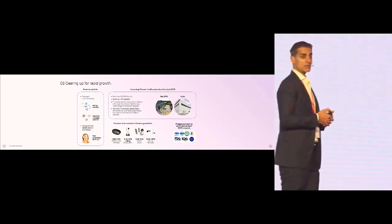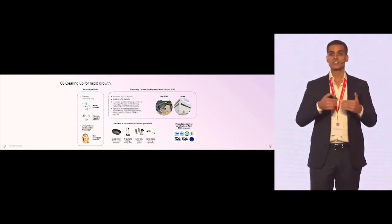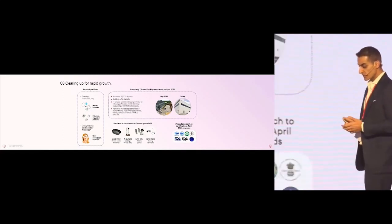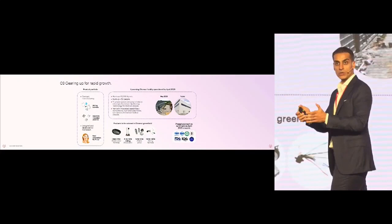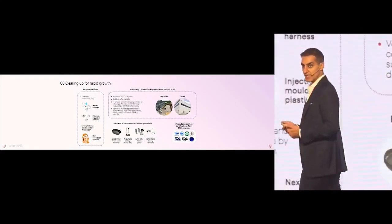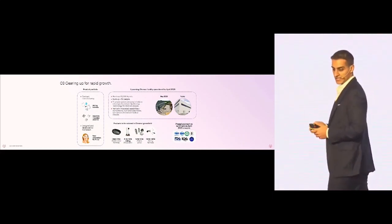It will get all the certifications, and again, we'll use the same play that we did in the other verticals, or what we did in the automotive. Deliver on the customers' first orders, the pilot orders that they're giving us, give them the confidence, and scale this up rapidly, and as well look at acquisitions to leapfrog the scale as well.